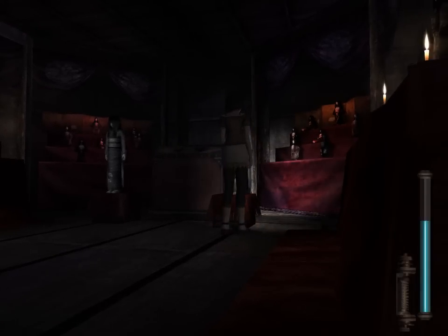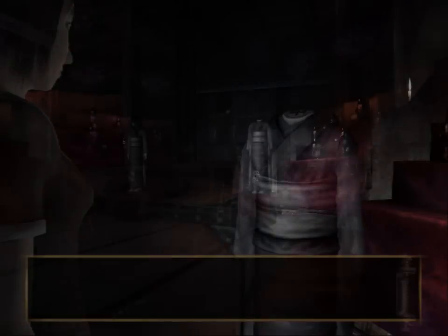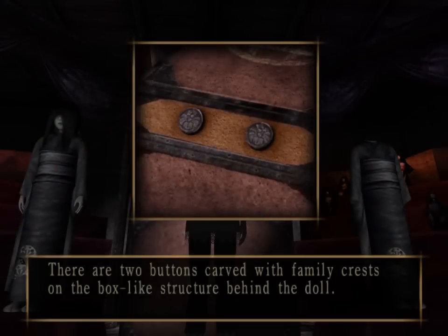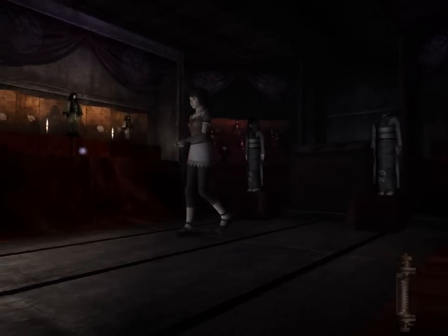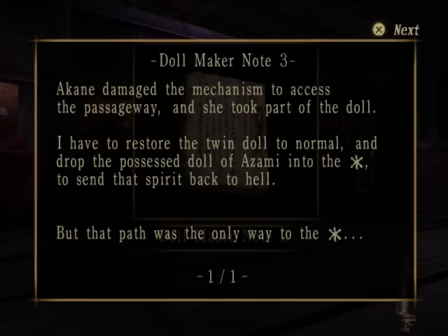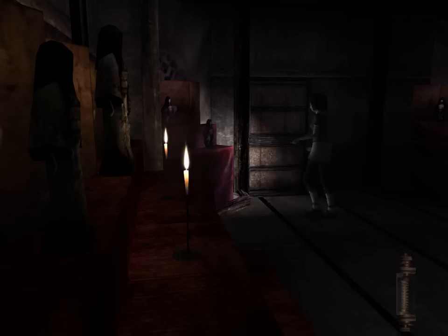It is a bit curious, though, that this doll seems to be missing its arms and its head. And in the center, there is a mechanism that currently does not function, so I'm getting the impression that we're going to have to do something of a fetch quest here. Here we actually find our first piece of information from the doll maker himself, his first attempts at trying to make his poor lonely daughter feel better.